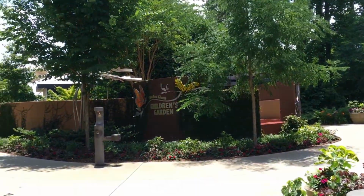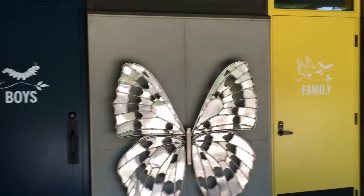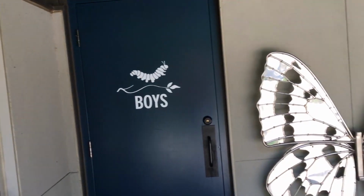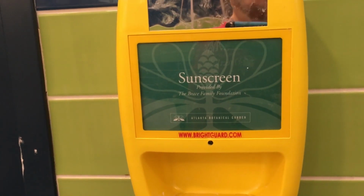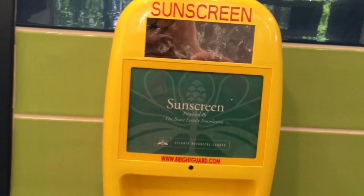So this area leads into a children's garden, and it's the most decorative and wow restroom. A sunscreen dispenser. I do believe I will actually partake. It might be a little late, by the way. Hello.